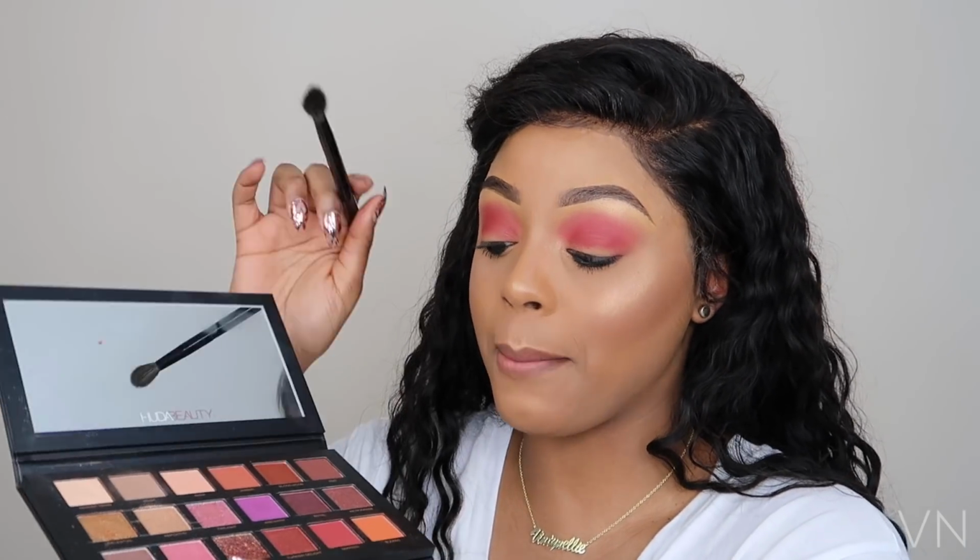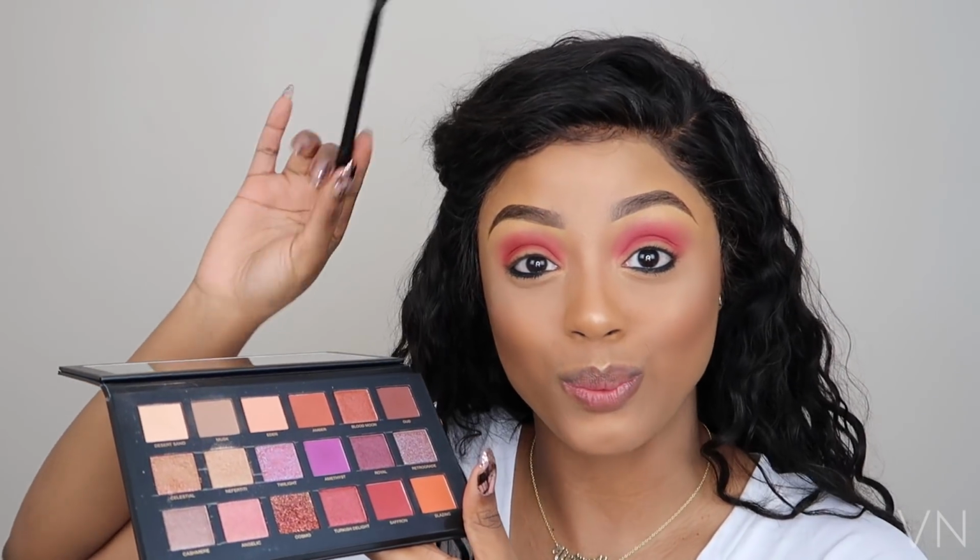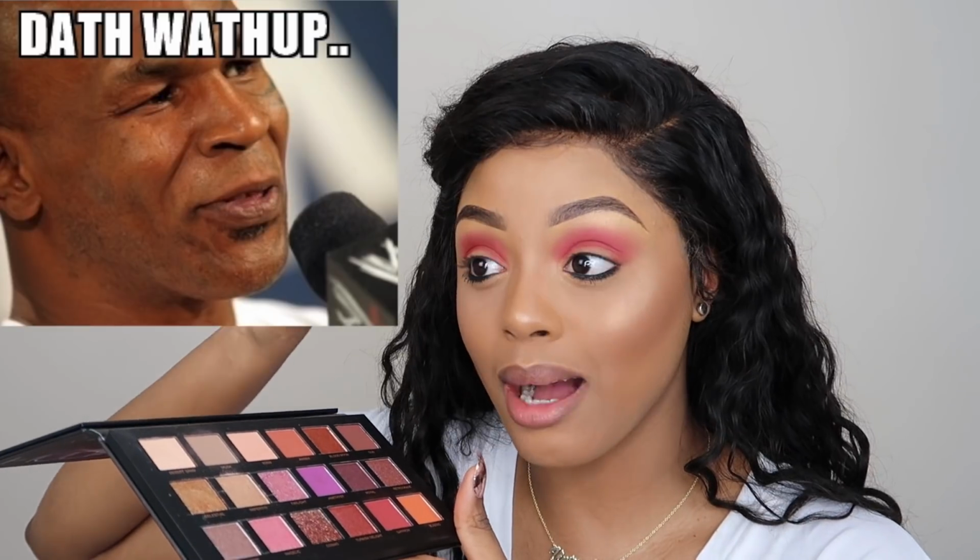So I'm going to use the same brush, so I just cleaned it off with some brush cleaner, and then I'm going to dip right back into the palette, and I'm going to grab, I can't say this word, amethyst.